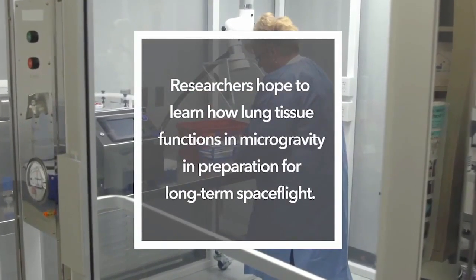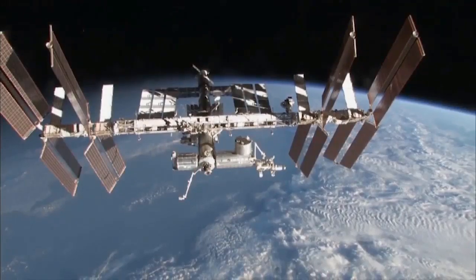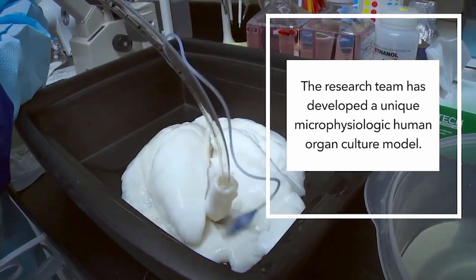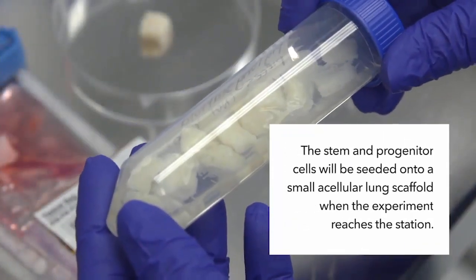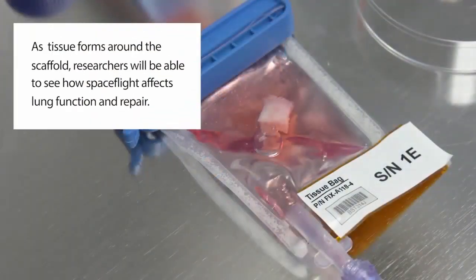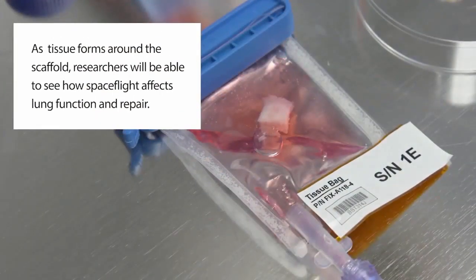We've created a model of the human lung that has most of the cells in it that a lung would have, and we're going to use this model to evaluate what happens to your lung on long-term spaceflight. We're using stem and progenitor cells. They're the cells that give rise to the cells that allow you to have gas exchange and breathe. The larger mission is to eventually someday be able to, instead of making pieces this big, make a lung this big for transplantation for somebody.